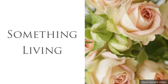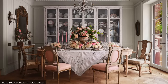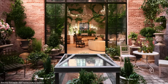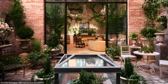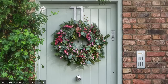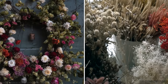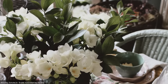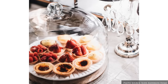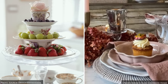Something living. For a touch of vitality, incorporate fresh and dried foliage such as roses, hydrangeas, orchids, preserved buxus, and various blossoms to complement your nature-inspired tablecloth. Lastly, to complete the authentic high tea experience, present an assortment of pastries, cakes, biscuits, finger sandwiches and scones on tiered cake stands.